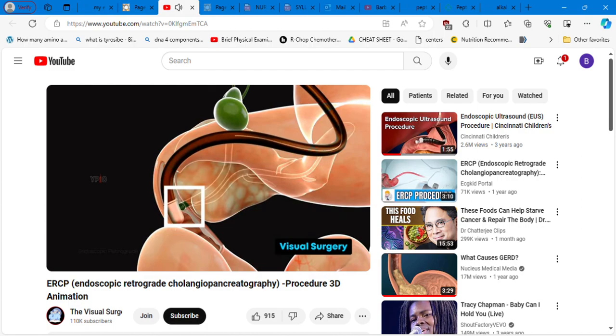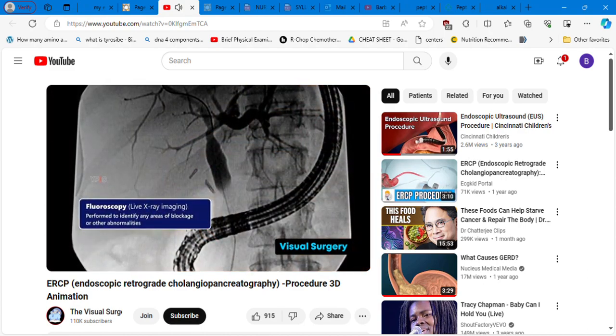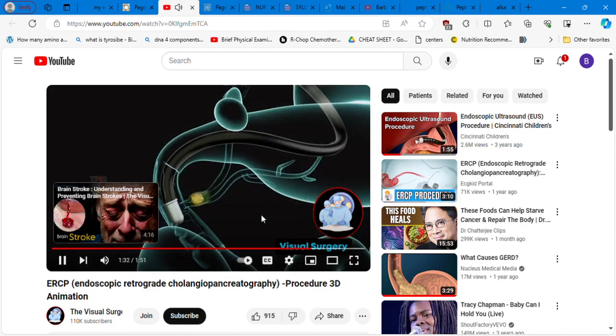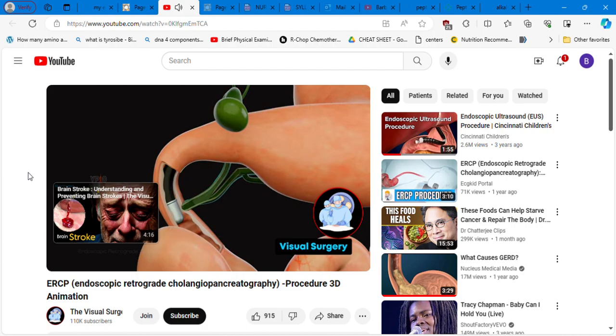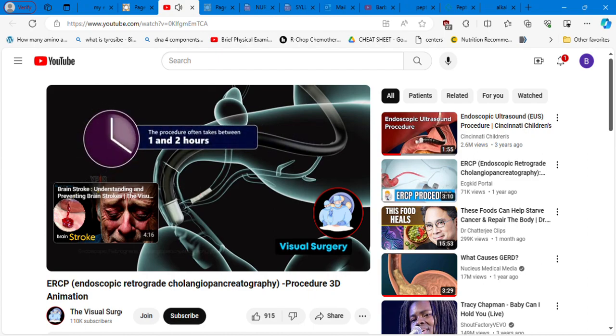A catheter will be inserted through the endoscope into the ducts, and a special dye called a contrast medium will be injected into the ducts through the catheter to make them more visible on X-rays. Fluoroscopy, live X-ray imaging, is performed to identify any areas of blockage or other abnormalities. Your doctor may then pass tiny tools through the endoscope to open blocked or narrowed ducts, remove or break up gallstones, or excise lesions. Temporary stents may be inserted to keep the ducts open or to avoid bile leaks that can occur after gallbladder surgery. The procedure often takes between 1 and 2 hours.